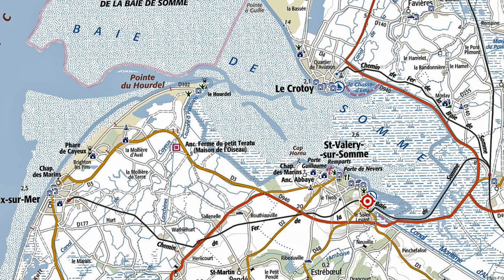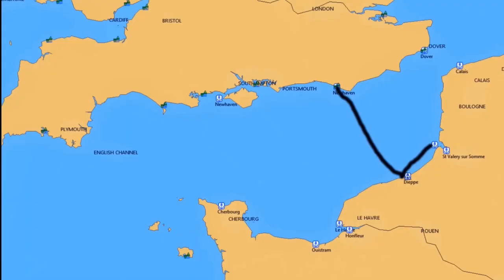The way to do that is probably to go to Dieppe, and the route then you can do a 50-60 mile hit from Newhaven to Dieppe, overnight in Dieppe, and then get the next tide to take it the 20 miles from Dieppe to Saint Valery.